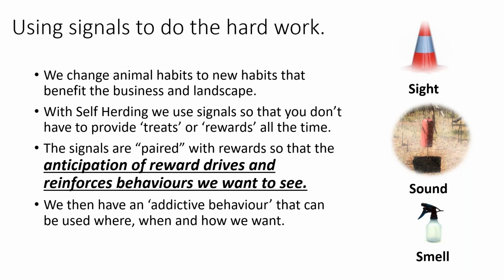And what we're actually developing then is an addictive behaviour to go towards the signals we've chosen. And it is somewhat in the same way that poker machines operate on people. It's the addictive behaviours and the addiction to going to that spot, which is the driver, not so much the jackpot reward.